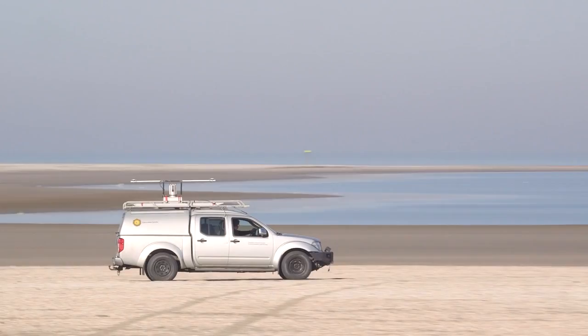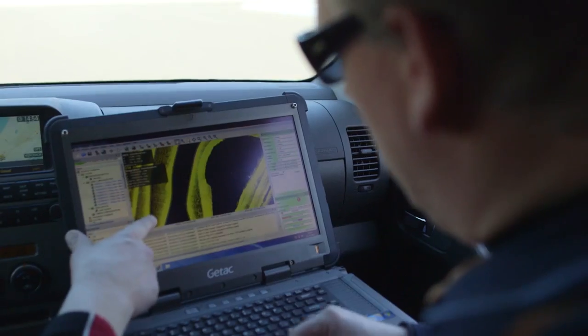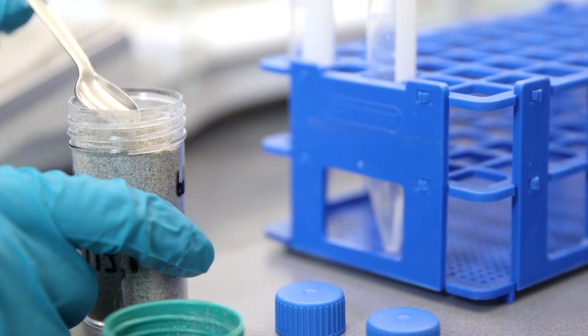NatureCoast draws on the Sand Motor as a source of inspiration, using it as a case study of a sandy solution.